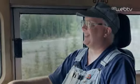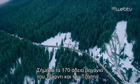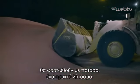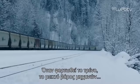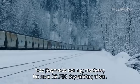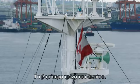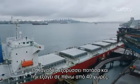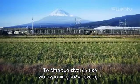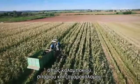Today, Geordie and Justin's 170 empty cars will be used for transporting potash, a mineral fertilizer. Once fully loaded, the combined weight of the locomotives, cars, and dense potash will be a staggering 22,700 tons. The heaviest train on the network. Canada mines and ships potash to more than 40 countries worldwide. The fertilizer is vital to help farmers around the world grow food crops, including corn, wheat, and sugarcane.